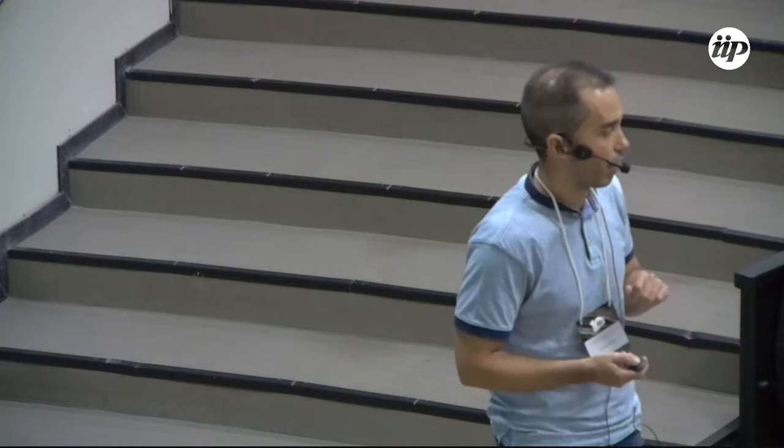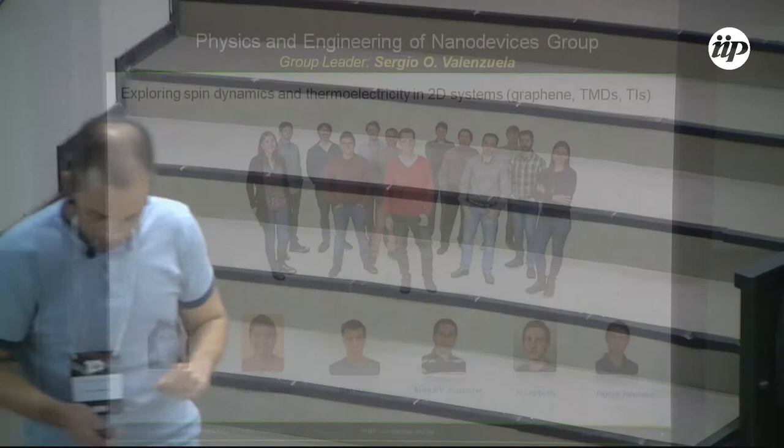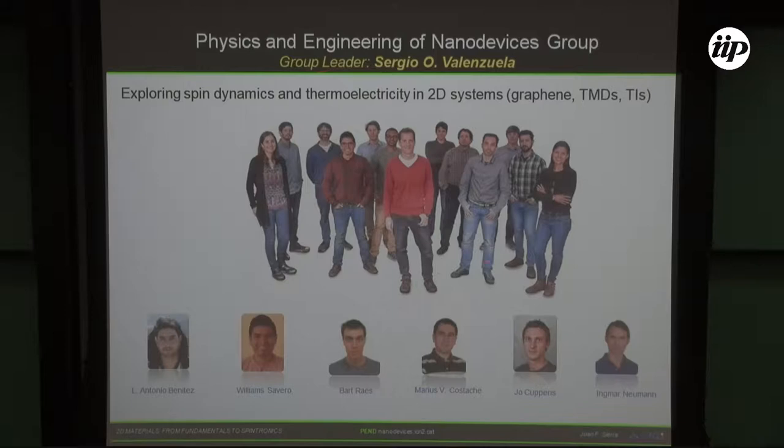So let me start by highlighting some people from the group of Sergio, especially these two, PhD student Antonio Benitez and the postdoc William Savero. They have done excellent work in the proximity-induced spin orbit coupling research, and also these former members of the group were more involved in the second part on this spin heat interaction.